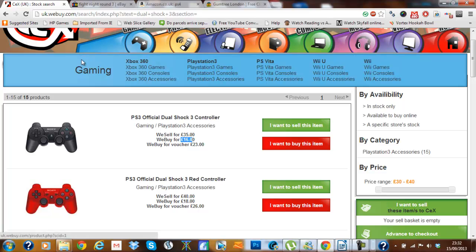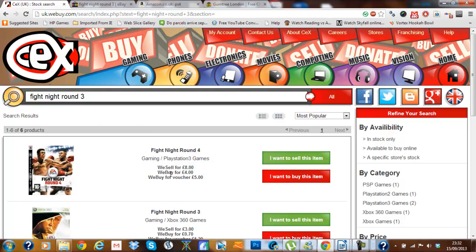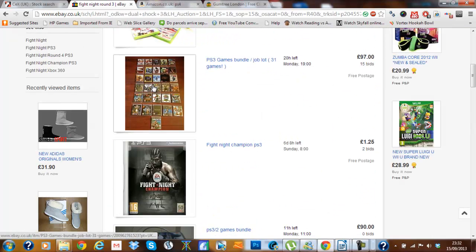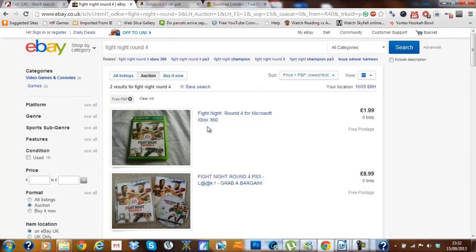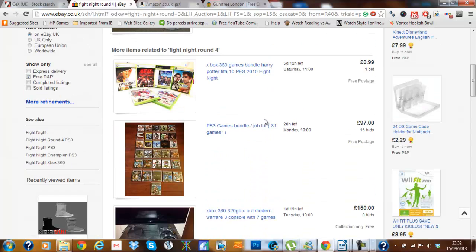But if you go to CEX, Fight Night Round 3, they buy it for £4. Now, I would pay someone £4 to take it. Look at that, £4. They'll buy your Fight Night Round 4. I don't know why I typed in round 3. Fight Night Round 4, that's going for £8. We don't care about the £8.